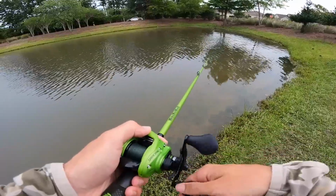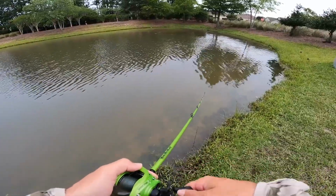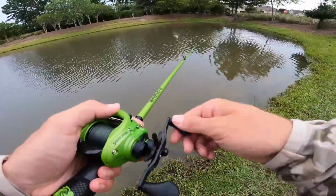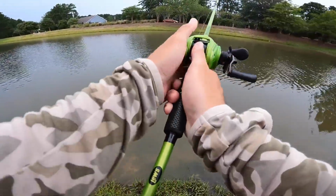All the ones that I caught in here recently have been around 3 to 4 pounds, so that is a bonus. Another pond over here, Tara ended up catching her PB, which is close to 7 pounds. So hopefully we can get into some of those big ones on the snake. There's only one way to find out, so let's get casting.